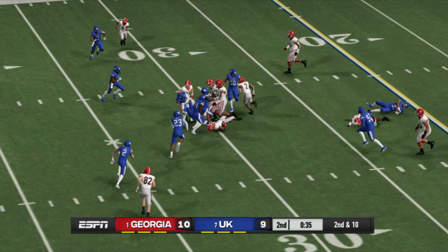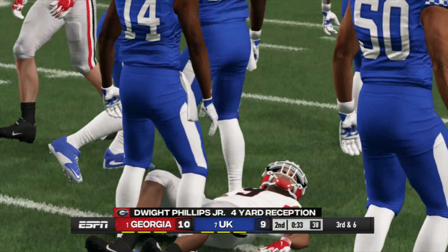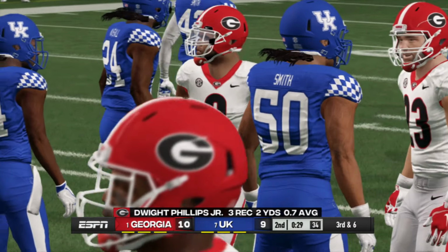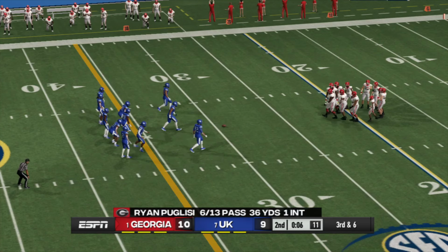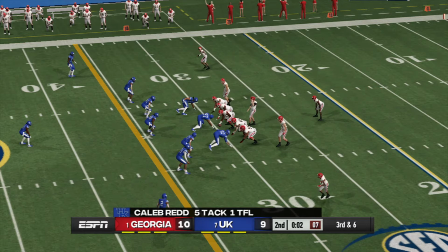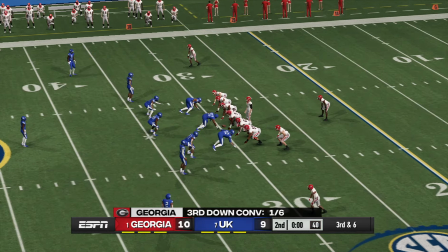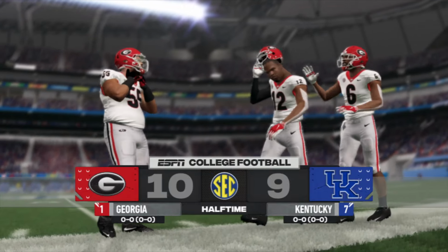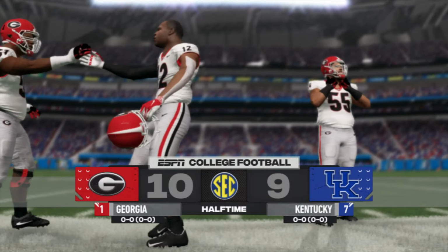Quick out to his receiver. He's taken down at the 29-yard line. Nothing flashy at all, but now that first down marker is a lot closer. From their own 29-yard line, third down. We've played a half. The Bulldogs lead 10-9.